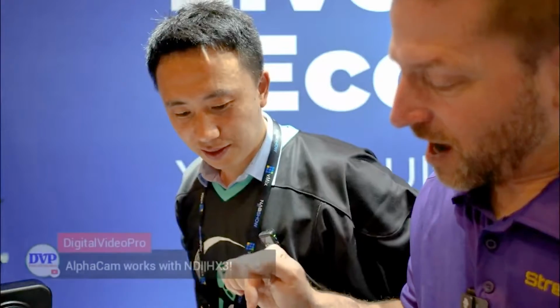Here's a question: does the AlphaCam work with NDI? Yeah, with the extra dongle thing, it works. Okay, so NDI is not built into the camera. Yeah, if you're at a booth you can check it out, it can be wirelessly connected to the YoloBox Ultra. Currently it's using real-time RTMP to make it wireless, but a few weeks away we'll make SRT and NDI available.